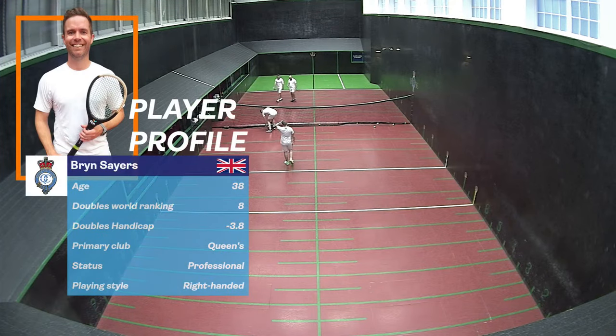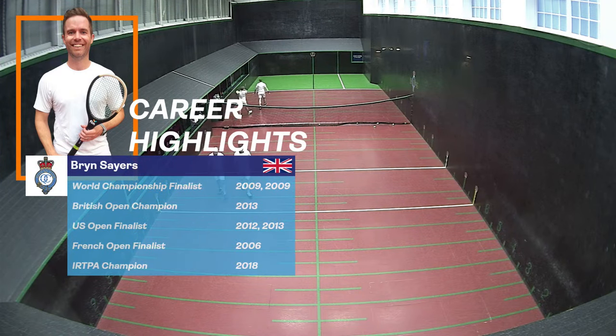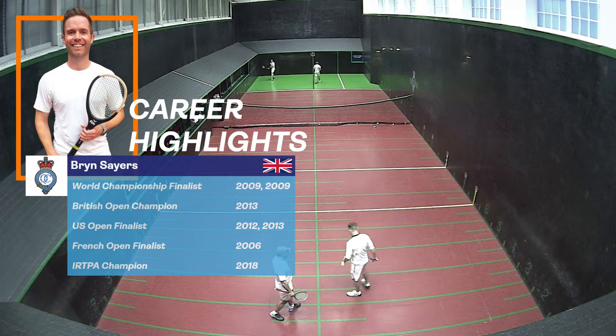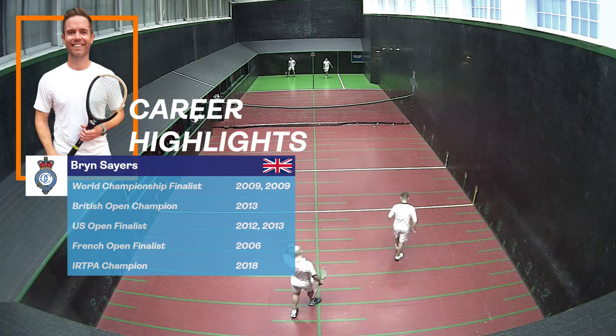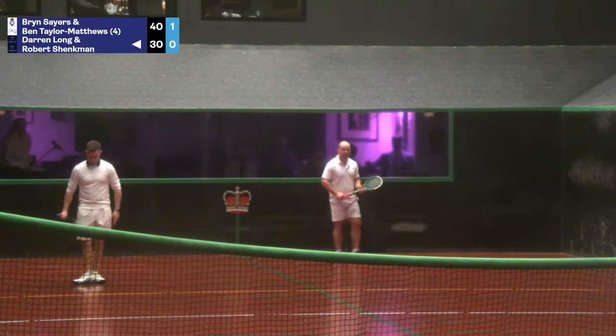Okay, so looking at the draw. Stats on screen, guys. Ooh, we've got some stats on screen. Mr. Sayers, Primary Club Queens. Right handed, though that's slightly up for debate with his backhand. A little bit left handed, dominant with that one. World Championship finalist 2009. These are all doubles, I'm guessing. So could he do it twice in 2009? Maybe both.